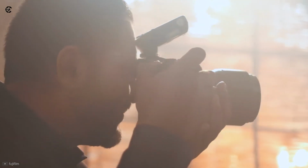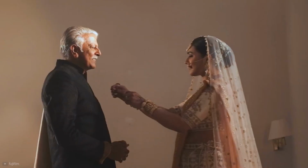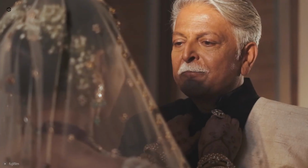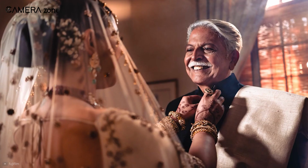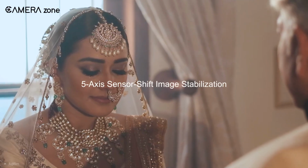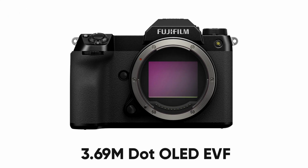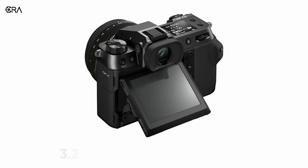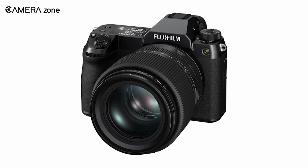Moreover, it can shoot with F-Log gamma and 12-bit RAW out for stunning colors. With 425 points face detection autofocus, this high-end camera ensures that your subject always remains in focus. And to make your footage buttery smooth, it also comes with 5-axis sensor shift image stabilization. Moreover, the 3.69 million dot OLED EVF, 3.2 inches tilting LCD touchscreen, and dual UHS-2 SD memory card slots make it a genuinely feature-packed camera in a compact and lightweight body.